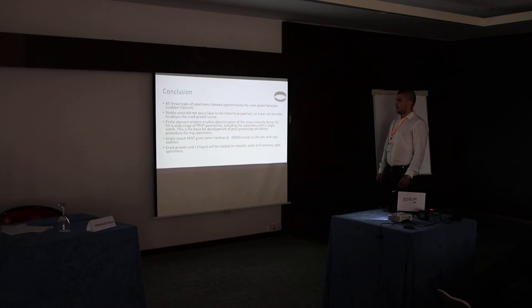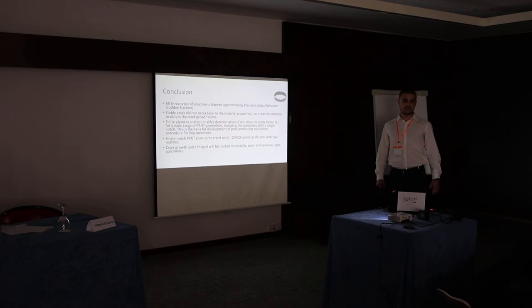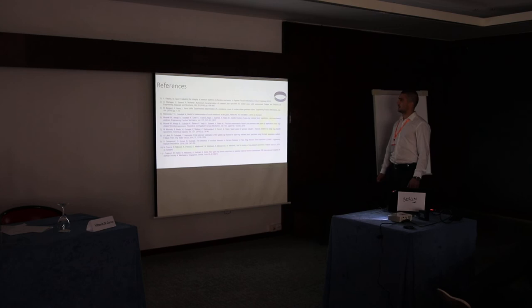In conclusion, all three geometries of the specimens exhibited similar behavior without significant plastic deformation prior to fracture. All three types of specimens showed approximately the same behavior, but without the possibility of obtaining a crack growth curve due to the properties of the material. Crack growth and J integral will be tracked on the metallic, seam and seamless pipe specimens. Finite element analysis enables determination of the stress intensity factor for a wide range of PRNT geometries, including the specimens with a single notch. Here are references, and thank you for your time and your attention.